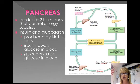Type 2 is non-insulin dependent. This is the type that usually develops in older people, but because of the epidemic of obesity in children, people are starting to see it more and more in younger children. They have healthy beta cells and normal insulin production, but the body cells don't respond to insulin. There can be an inherited factor. 90% of all diabetes cases in the United States are type 2, and they usually occur in obese people over 40. It can be controlled with diet and exercise.